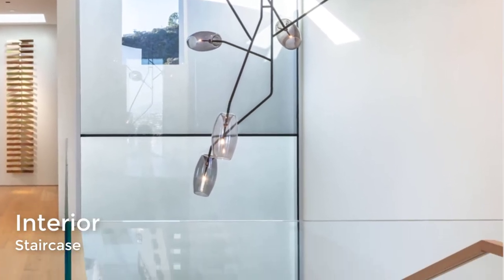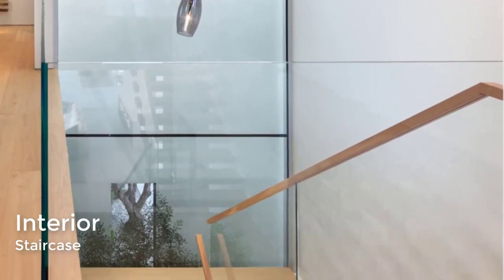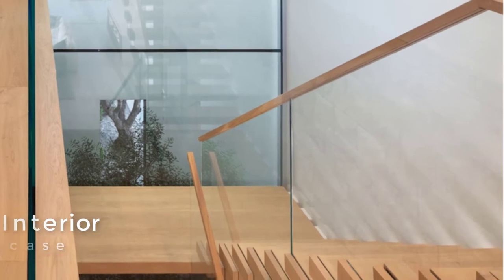Stairs with a glass and wood handrail connect the various levels of the home, while a sculptural light fixture adds interest to the space.